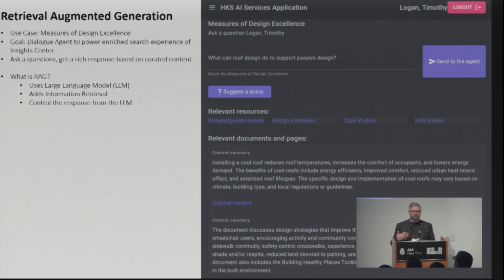So we took a body of data that was related to design excellence, as we call it, measures of design excellence, retrained the model based on that data set, and then had it where we could ask questions of it, like in this case, how does roof design help with passive strategies? And it'll give you a response back, a summary of the data.